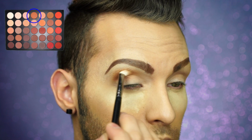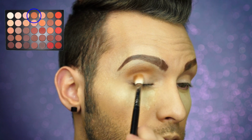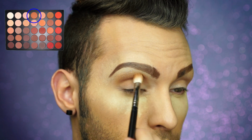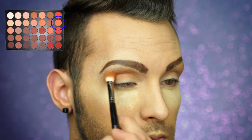But anyway, I took that peachy kind of color in my crease and now I'm doing the same with the color right next to it. It's kind of like a camel brownish color. Don't really worry about getting it on the eyelid because we're going to be covering that up. This is a cut crease look, so right now we want to focus on what is above that crease.